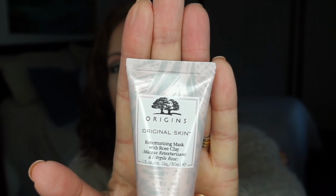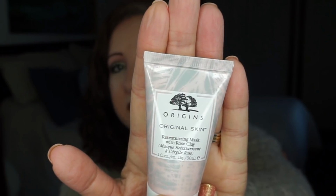All right, the last episode is for Scarecrow. And that was a scary episode where they perform sacrifices to a tree, a very evil tree. And so I picked something with a tree on it. And that is the Origins Original Skin Retexturizing Mask with Rose Clay. A bunch of us got this in Sephora Play a month or 2 ago, and as soon as I saw it, I'm like, that is going in Pan Interrupted. Supernatural needs a tree. So, there you have it.